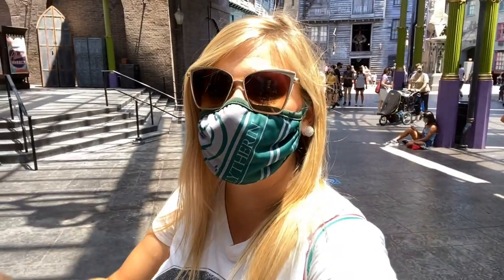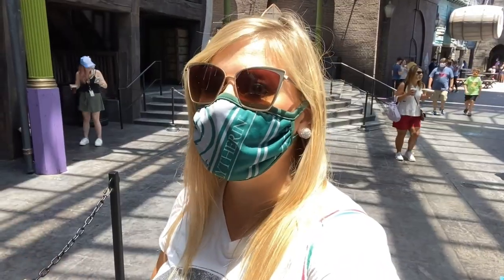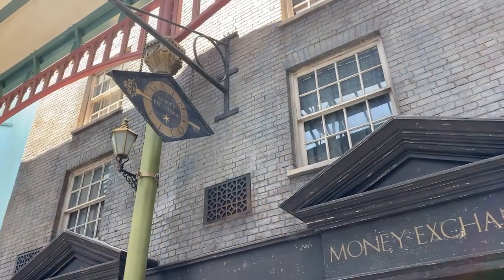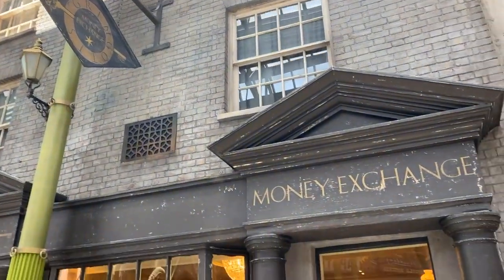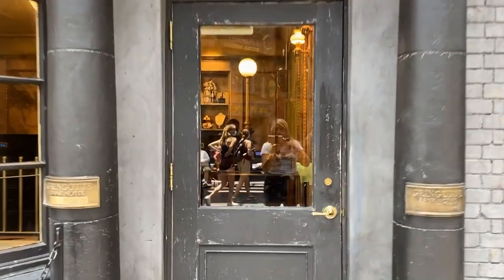One thing that you can do is go to Gringotts and exchange your muggle money for wizard money. Then you can spend it on anything you want in the Wizarding World or the rest of Universal. It's a dollar for dollar exchange, but it really ups the excitement and the immersion of being here. I think if I'm gonna buy a wand at Ollivander's, I need to pay for it in wizard money. So it's right here at the Gringotts Money Exchange. You can just head on in and a not so friendly goblin will assist you.